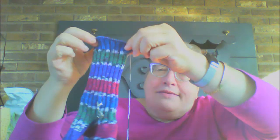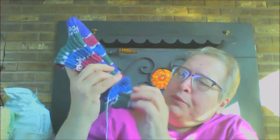So this is where I was when I talked to you all last week. This is how far I got. Now, I am close to the ribbing. I would like to do one more stripe, and then I'll do my 20 rows of ribbing. I've got enough yarn, and that's with making it a little bit extra for a little bit bigger foot. So I should have this finished next week. It all depends if I trust myself.